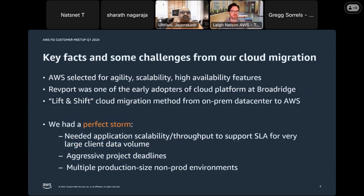Jay, tell us some more facts about how we got here. Absolutely. As I mentioned, we hosted RevPort in the Broadridge private cloud. A few years back, we made the decision to move to the AWS public cloud. The decision was driven by the agility, scalability, and high availability features that AWS offers. We had some very big customers, and we thought AWS would be the right place to go. Broadridge is a large organization. We had around 100 teams moving to AWS, but we were among the early adopters of the cloud platform at AWS.